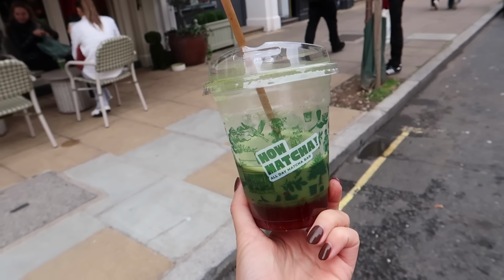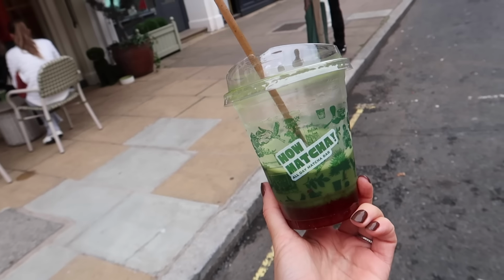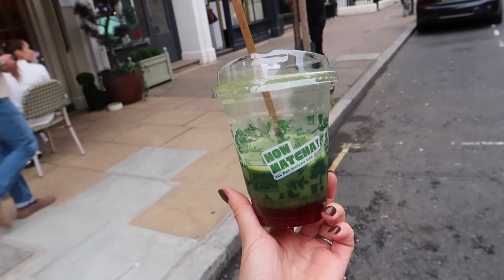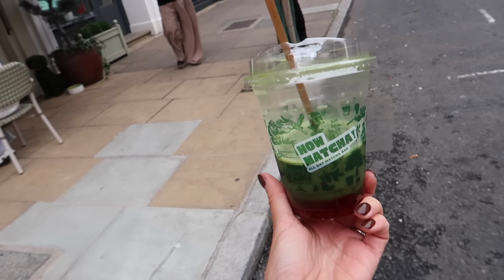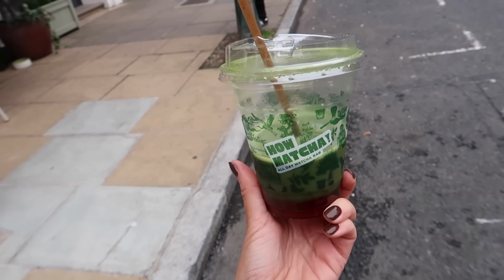Okay, review. I went a little bit rogue and ended up getting one called the Supernova, which has butterfly pea, mango, raspberry jam in it. I'm not sure that mango and matcha go that well together. However, the matcha itself was delicious. I think I'll stay a little bit more safe next time and just get a classic with almond milk. Pumpkin spice said hers was really good.